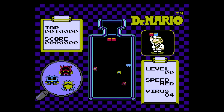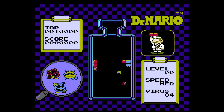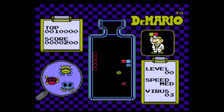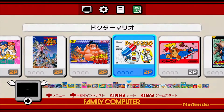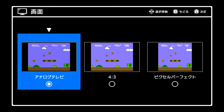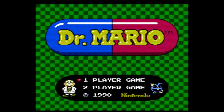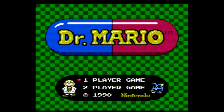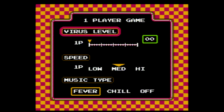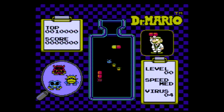Alright, first I want to use this game as kind of an example. We can see what the screen looks like from right here. Let's pause this. Bam. And I'm going to go into the main menu, up to the screen settings. Let's see what it looks like with the CRT overlay. Oh, that's pretty cool, actually. That does, in fact, mimic an old CRT television quite nicely. It adds just the right amount of blurriness to the picture.